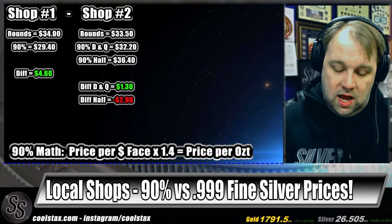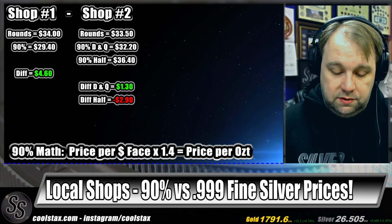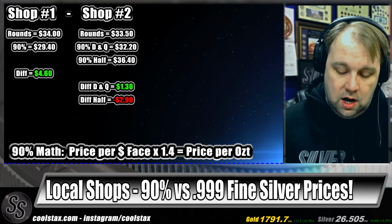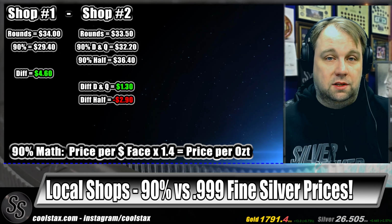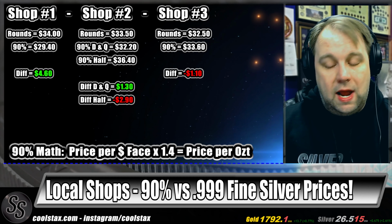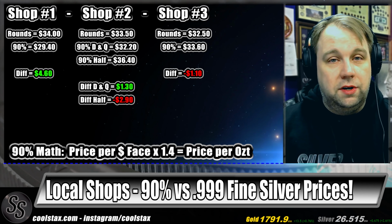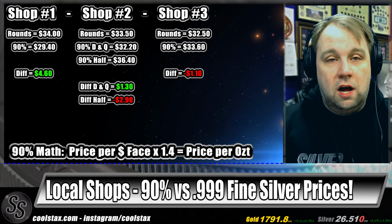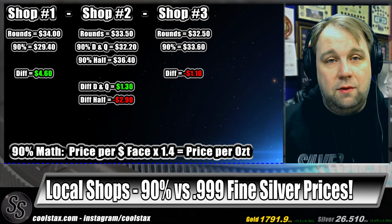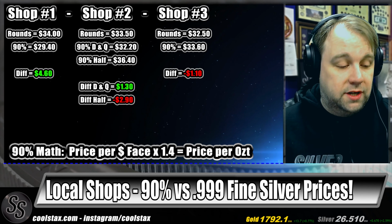Okay, so that next shop was plus 6 on rounds, which puts them at $32.50. It's actually the cheapest for rounds that we have found so far. But their 90 was 24 times, so let's do the math. I did the math, and in this coin shop in Louisiana, they had rounds at $32.50, but their 90%, if you look at the per ounce price, was $33.60. So of the 3 shops we've talked to so far, they were the first ones that were actually higher on 90% than they were on generic rounds.